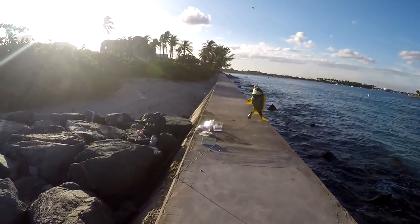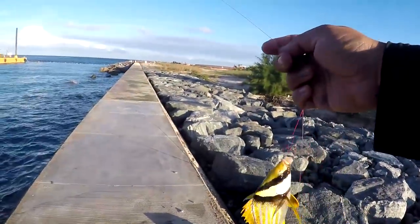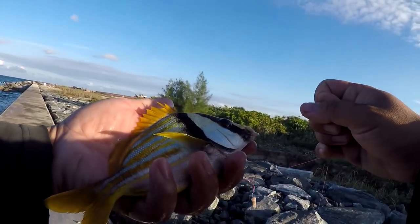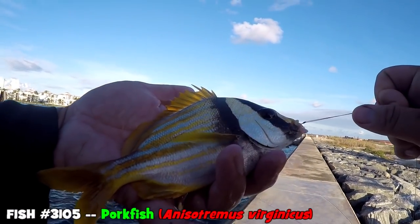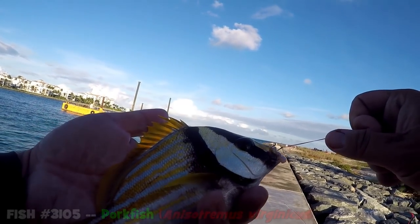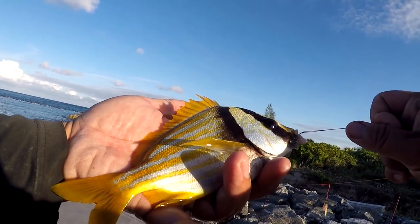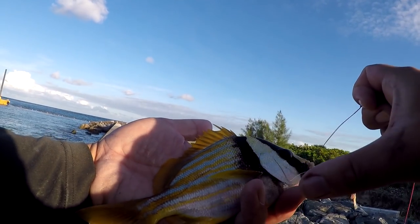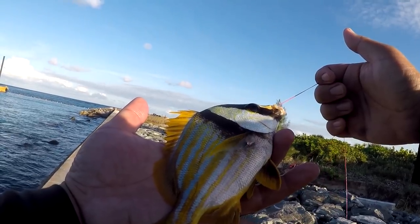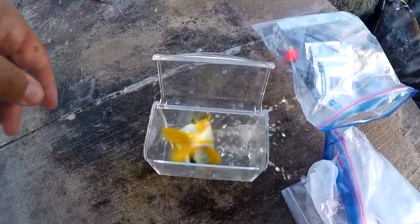The eel rod, pretty quiet over here, but you know what? As long as I keep catching new stuff, I am not going to complain too much about it. We got ourselves here a porkfish, the Anisotremus virginicus, not to be confused with the pigfish. I don't know who named this fish, but man, ain't that a beauty? Two black bars, a yellow stripe along its body, yellow on all fins, all defining characteristics of a porkfish. I certainly love catching these little fellas.